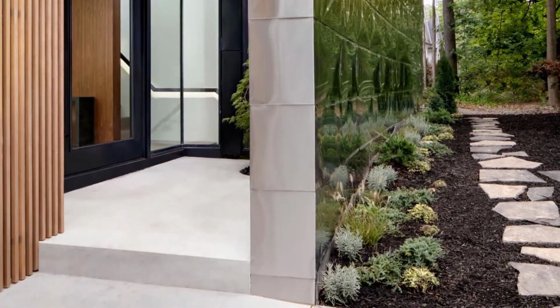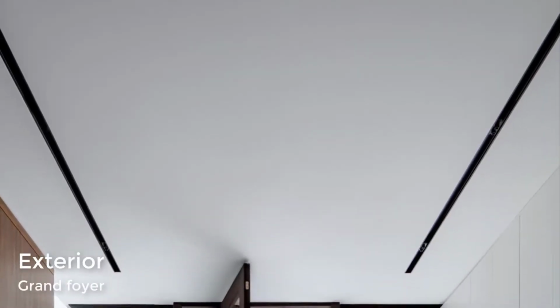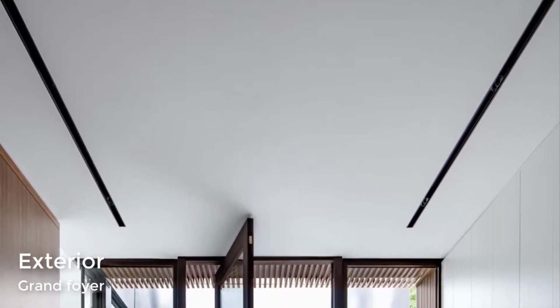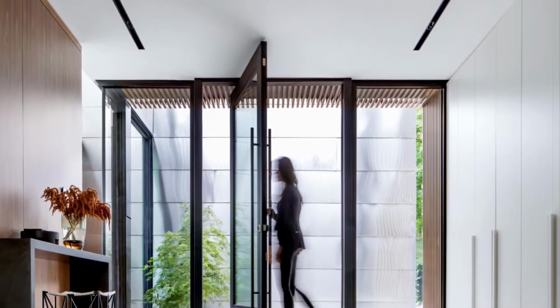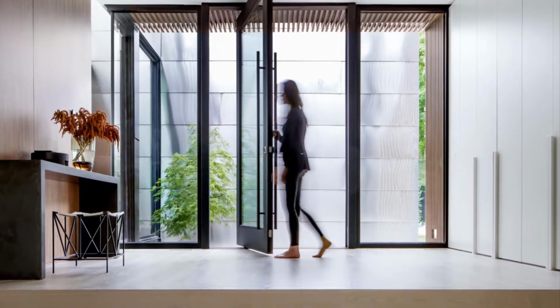Welcoming visitors to the home is a 7-foot wide black-framed glass pivot door that opens into the grand foyer, furnished with a console table and a stool. The material palette in the home includes white walls, ceilings, warm wood millwork, and white ash engineered floors.